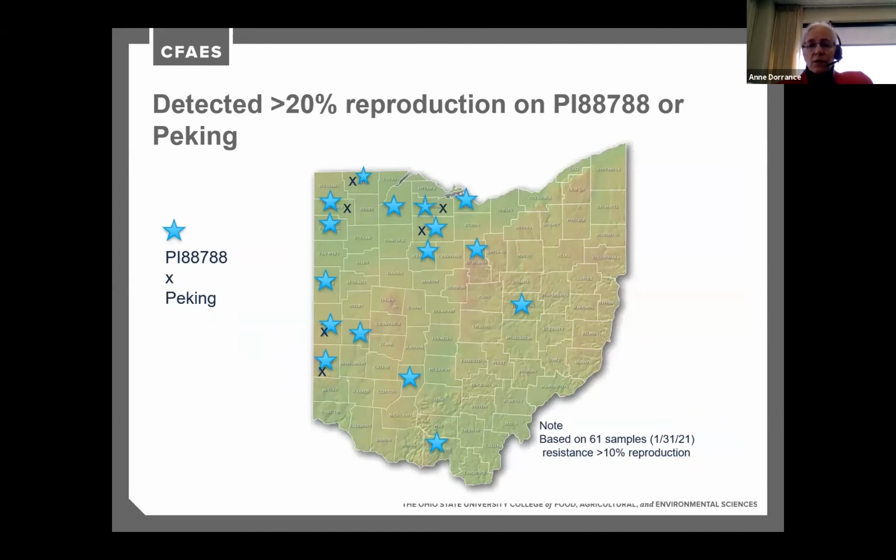Where did we detect greater than 20% reproduction? I went up to 20% because I think that's where things get more interesting. There are fluctuations. You can see with the stars that this is really spread out all over the state. These are about wherever we sampled in every county, 1 to 2 samples per county. We are trying to fill in the rest of them, but I would dare say that this is present throughout the state. That would be my hypothesis as we begin to fill in. With Peking, we do have a few spots where we're beginning to see this greater than 20% reproduction, but they are few and far between.